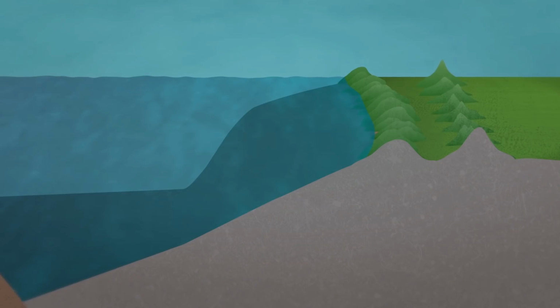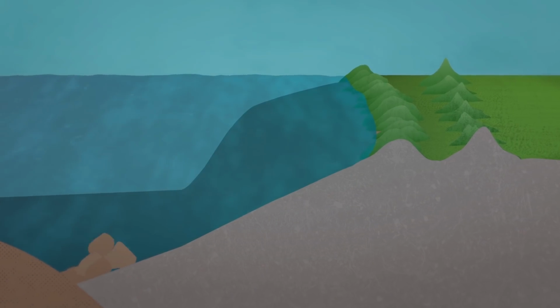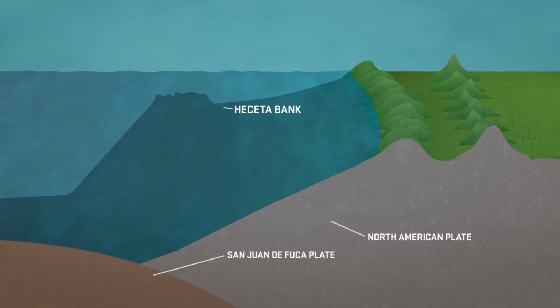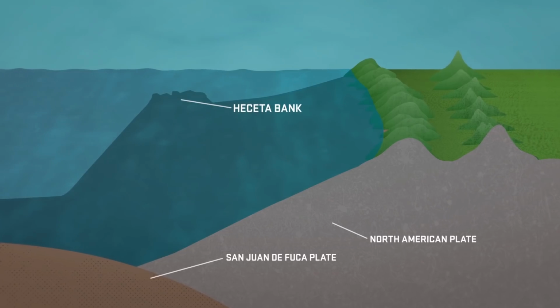The offshore area of the Pacific Northwest from Cape Mendocino up to Vancouver Island is a subduction zone. And that essentially means that the Juan de Fuca plate is diving underneath North America. North America is acting like a snow shovel and just peeling all the sediment off the incoming plate and just kind of smushing it into a disorganized pile.